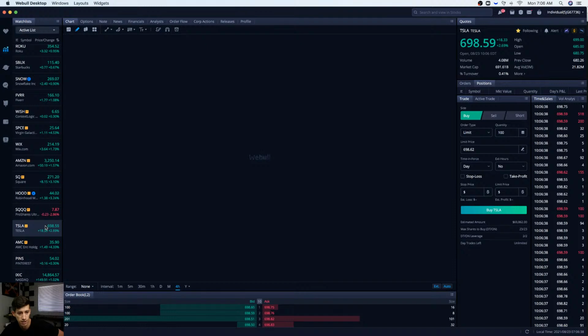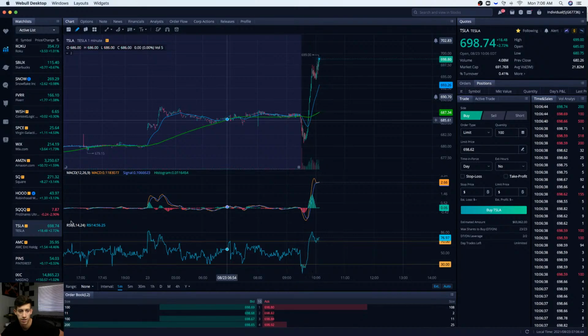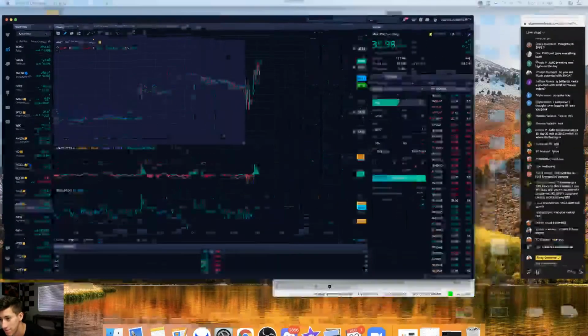Look at this, Tesla. Oh, and AMC. Both of these bad boys are pushing. Look at that. Look at it. Just freaking look at it.